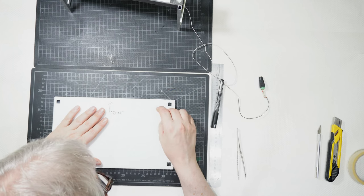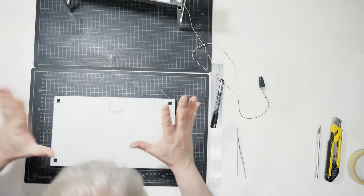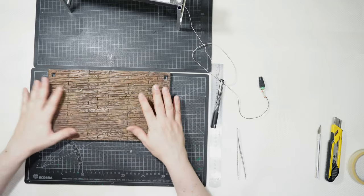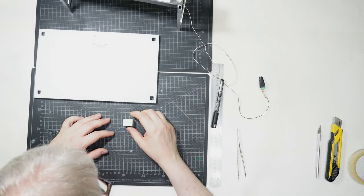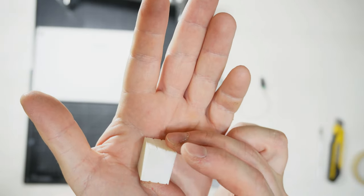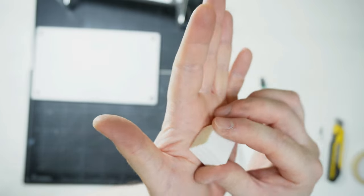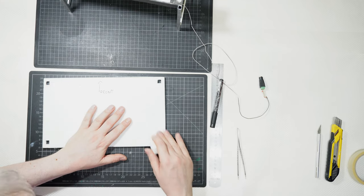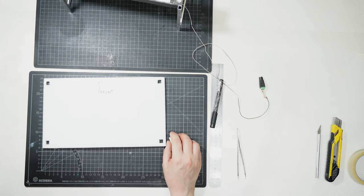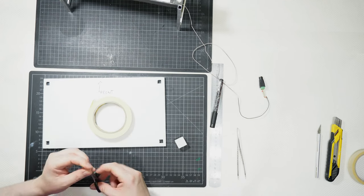I 3D modeled, before going ahead with something strange. This is too close to the ground, I don't like it, so I made those little brick columns there. This is what I 3D modeled. Those are some little brick columns, square brick columns. And I cannot use glue there. Yes, I can use epoxy, but I will not. Instead, I will be using some double-sided tape once again.